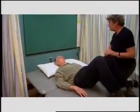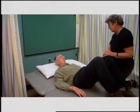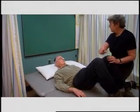Now we want to make sure that your lower back really is loosened up, okay? So we're going to bring one knee up to the chest and back. So let's start with the right knee. The whole team is very important. A nurse can't do it on their own.